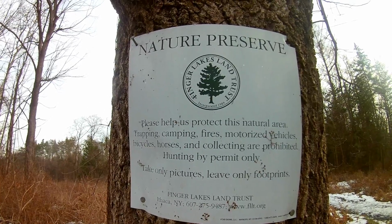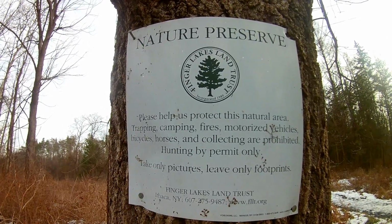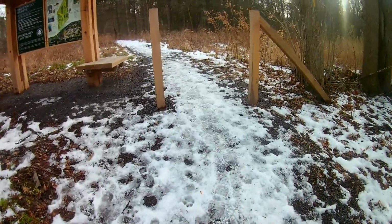The best times to visit are in the fall, winter, and early spring, when mosquitoes and poison ivy are less in evidence.